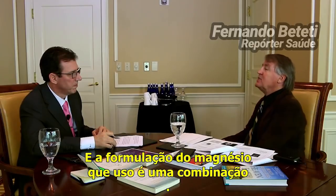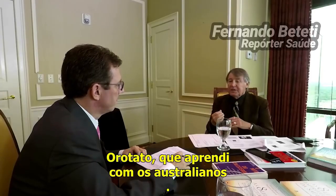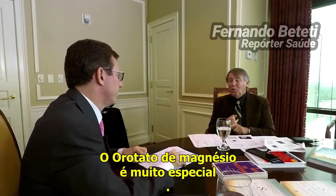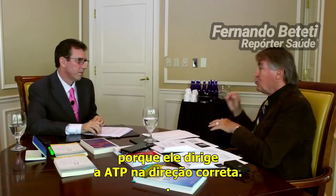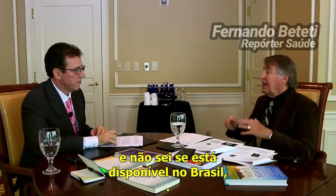And the magnesium formulation that I use is a combination of 4 different types of magnesium. It's an orotate, which I learned from the Australians at a CoQ10 conference 15 years ago, where magnesium orotate is very special, that it drives ATP in the right direction. It's not readily seen in magnesium supplements in the USA. And I don't know about Brazil.